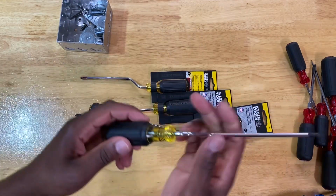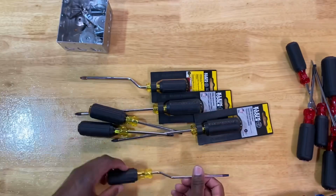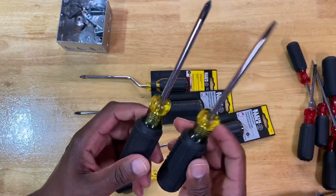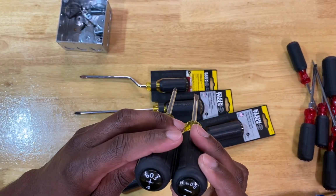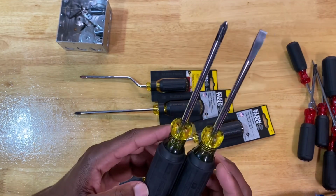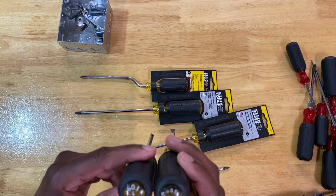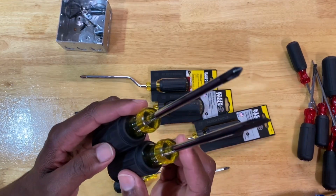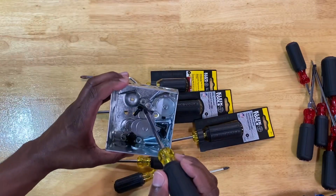So let's get rid of that and break that off. The tip on this one is not magnetic. The tips on these ones are magnetic. On these number 4s, the 605 and 603. Those are your part numbers, guys, just in case: 605 on the slotted, 603 on the Phillips. Those are magnetic tips, and they work great. I'm so used to them not being magnetic.